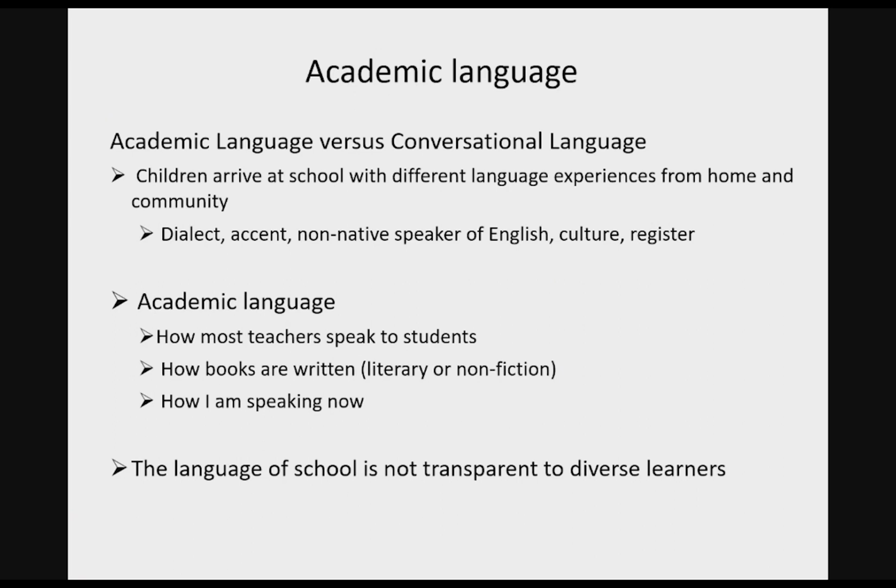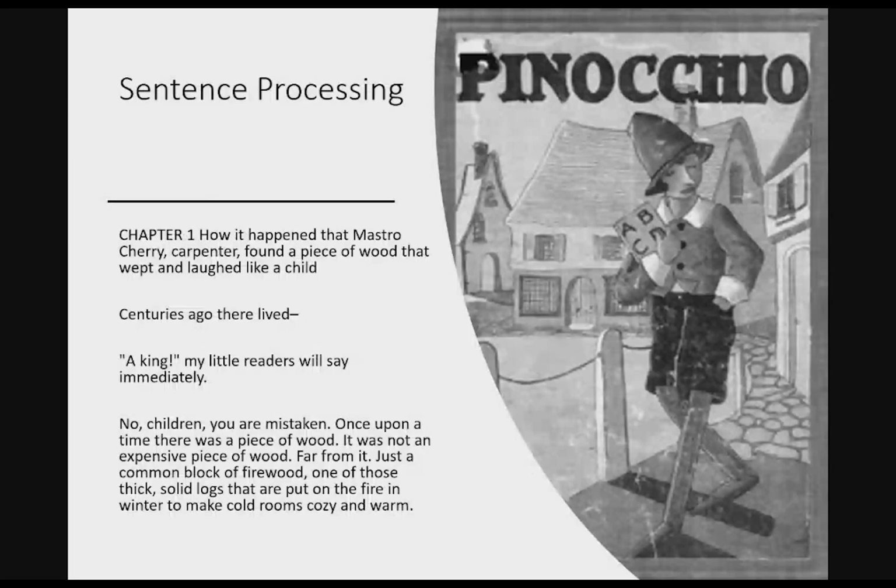It's the way most teachers speak to their students. It's how books are written. How I'm speaking to you now. If you can hear me, and I apologize for the problems you're having with the audio. The language of school is not transparent to diverse learners.